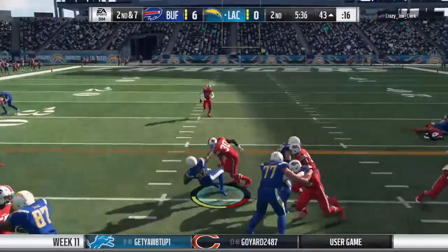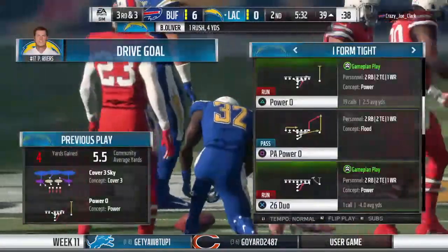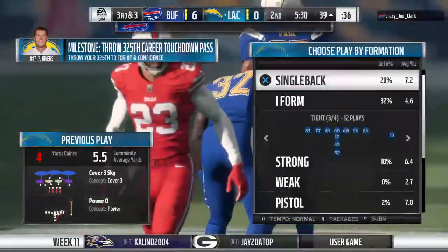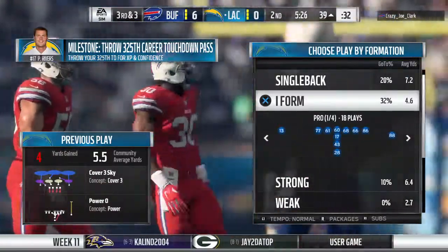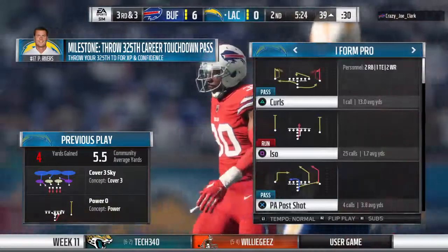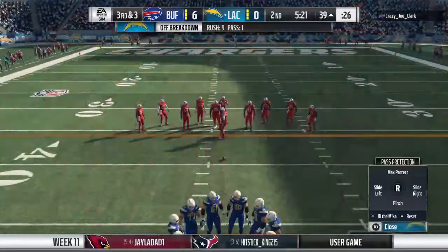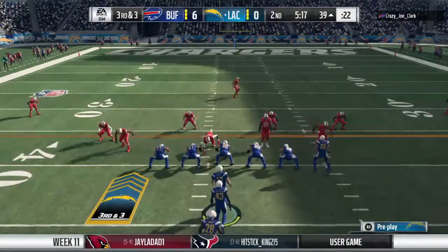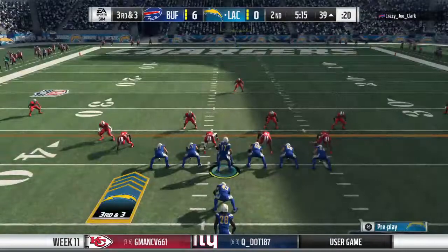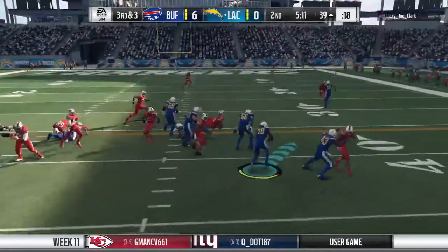Now the first carry for Brandon Oliver. And some big-time hitting going on there. He is knocked to the ground. And still about 3 yards shy of a first as the 4-yard pickup brings it to third down. They'll try and run it. Here's Gordon.